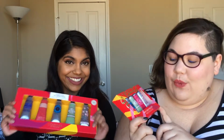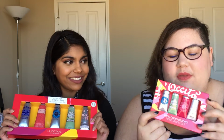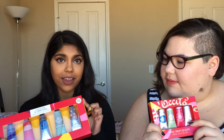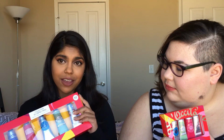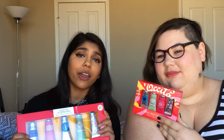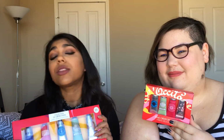I talked about it in my favorites, and I did really buy the full size and have been using it. It's great. Masks to hands. We both bought these sets of hand creams. This one was available online for like $15. And then the one I got is $42, and I got it because it was available in stores and because I go through hand cream like it's no one's business.